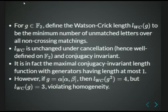However, it is not homogeneous. In fact, g squared is the word that was on that previous slide, which had length 4, but this one will have length 3. So indeed, I spent Monday trying to do this and trying to fix it. And then Tuesday morning, I woke up and thought I better try some examples and found it violated homogeneity.